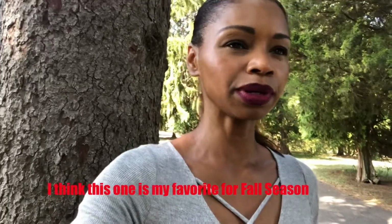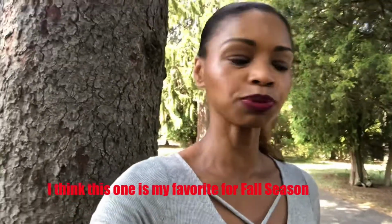So this is the Maybelline shade. It is a deep maroon, like burgundy, and it's perfect for fall. It's a limited edition, and I actually really love this shade. It looks really pretty, and I'm gonna have to scoop another one up so I don't run out, because once it's gone, guys.